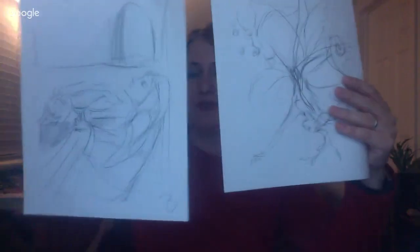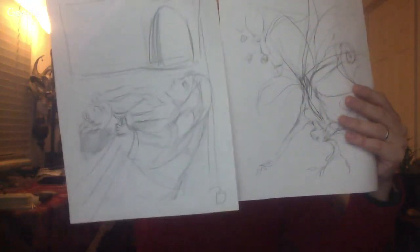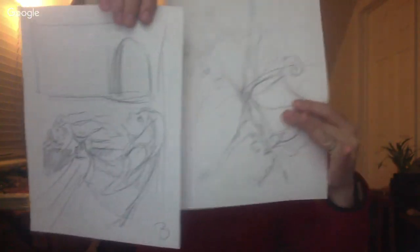I did. I put A for the flower and B for the mother and their children. Fabulous. All right, so folks, A for the flower, B for the mother and their children. Okay, so A and B. Let's get them done.